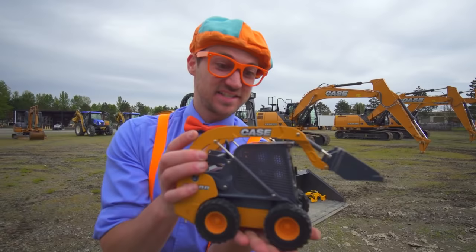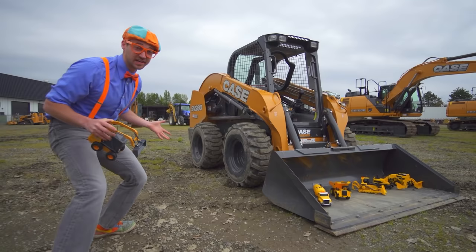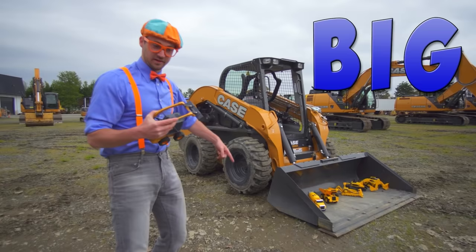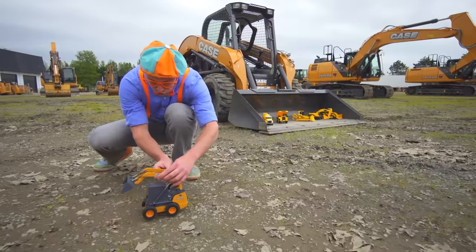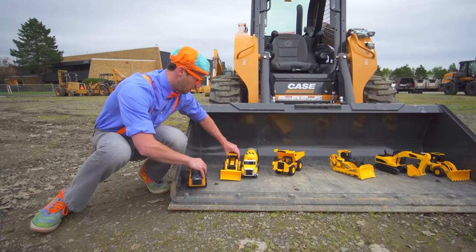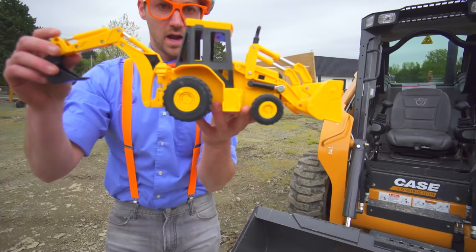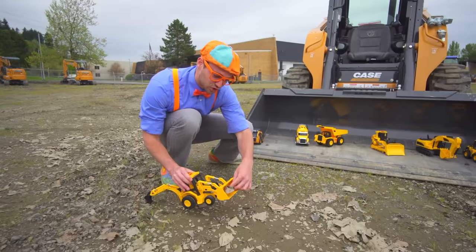Is a skid steer. And back here, that is a real skid steer. Whoa, it's really big. Whoa, big, small, big, small. This right here? Wow, this is a backhoe. Front bucket and back bucket. Okay, leaf, come over here. Oh, let's get some more leaves.